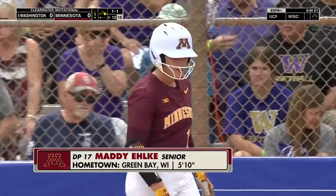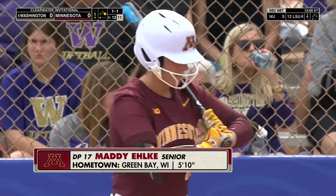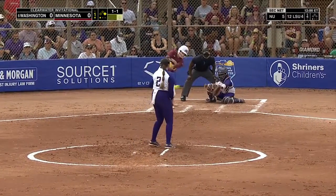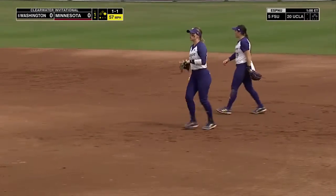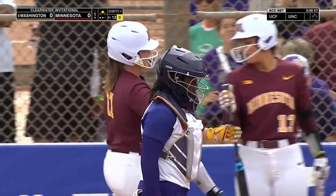Hitting .294 her senior campaign, 17 at-bats coming in, 5 hits, 4 runs batted in, 3 strikeouts, a walk, 2 doubles. Over to the right side, underhand, fielded by Solis, flipped over to Nelson for out number 2, Oakland advancing to second.